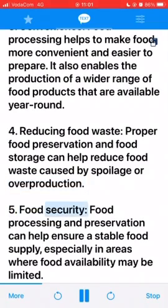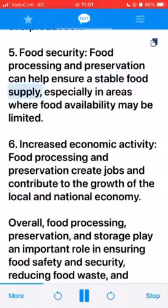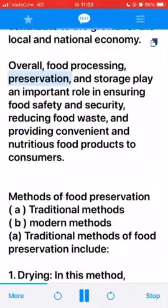5. Food security. Food processing and preservation can help ensure a stable food supply, especially in areas where food availability may be limited. 6. Increased economic activity. Food processing and preservation create jobs and contribute to the growth of the local and national economy. Overall, food processing, preservation, and storage play an important role in ensuring food safety and security, reducing food waste, and providing convenient and nutritious food products to consumers.